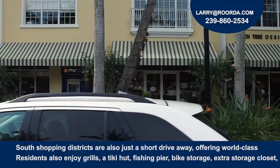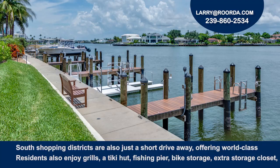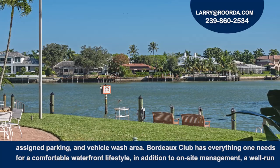nightlife, and shopping. Residents also enjoy grills, a tiki hut, fishing pier, bike storage, extra storage closet, assigned parking, and a vehicle wash area. Bordeaux Club has everything one needs for a comfortable waterfront lifestyle, in addition to on-site management, a well-run association, and friendly neighbors.